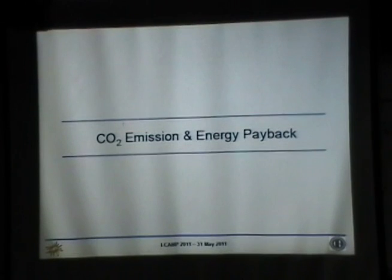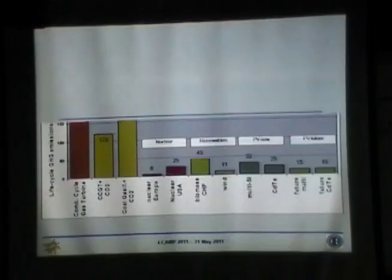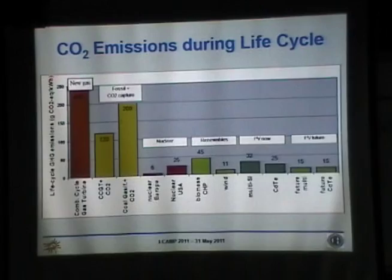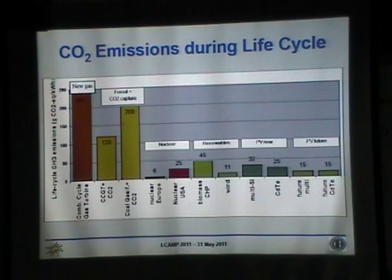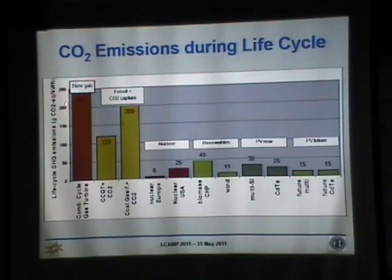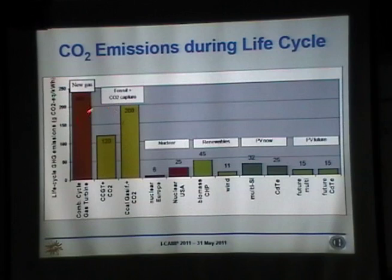Only some comments about energy payback and pollution. This is a comparison about the CO2 emissions during lifetime for combined cycle gas, combined cycle. All of these are fuel, fossil fuel, nuclear, renewables, PV now, PV future.